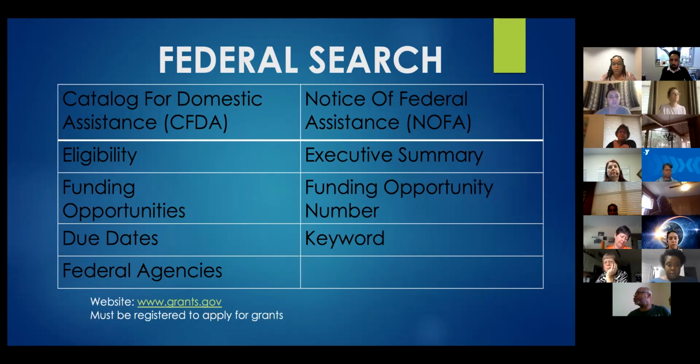So we have the website for you, www.grants.gov. You can search there, and while you're there, go ahead and register. You never know when you want to apply for a grant, and you want to make sure you get approval to apply, because you can't apply for a federal grant unless you're registered through grants.gov.